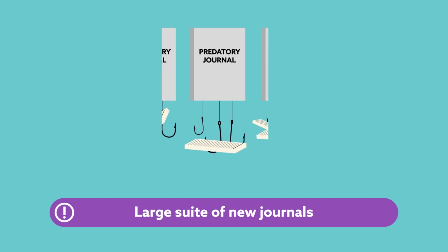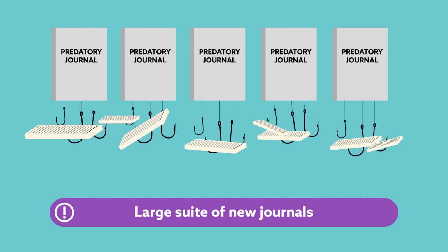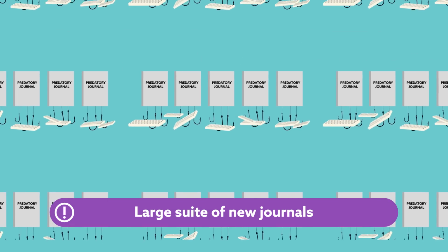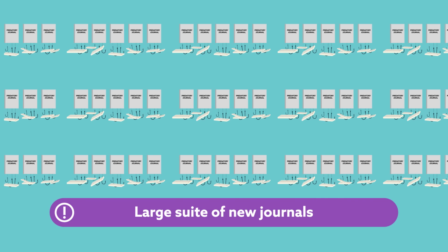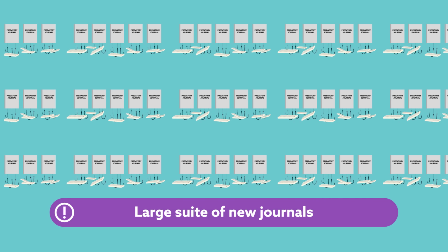Dishonest publishers often expand their selection of journals to draw in more authors. In some cases, if a publisher is touting hundreds of new journals, it may not be supported by qualified editors. Again, look into the qualifications and publication history of the editors to confirm the credibility of the publisher.